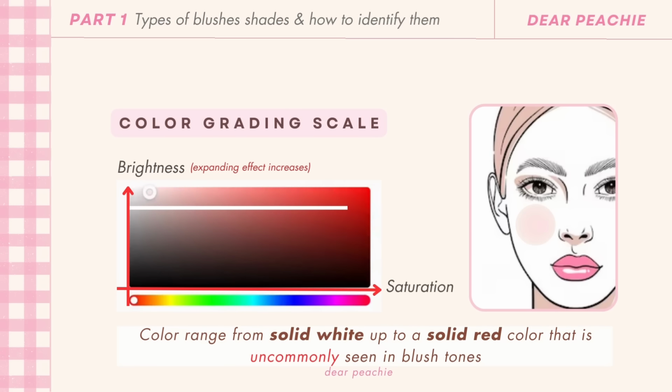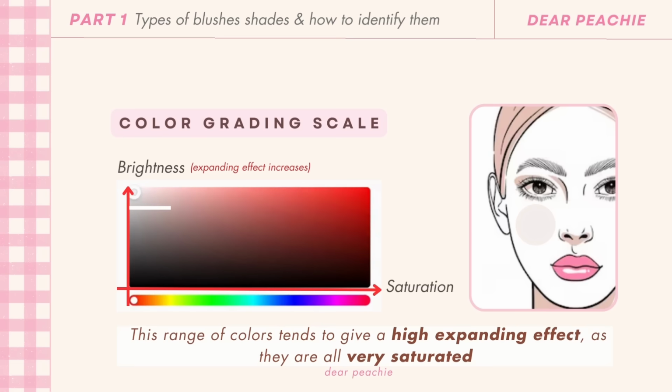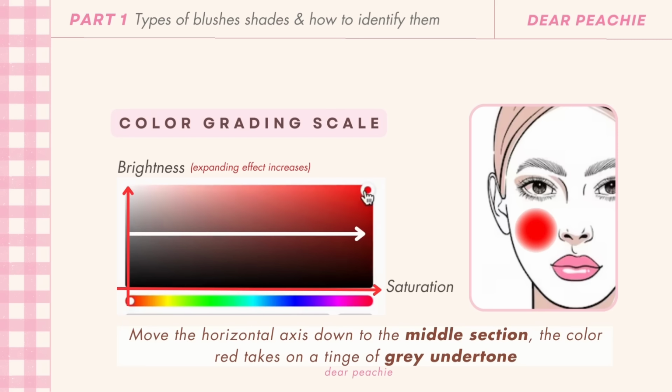However, when it comes to the horizontal axis, it represents the saturation level of the blush. We can't observe the saturation level by simply placing the color picker at the top level of the graph, as it shows a color range from solid white up to a solid red color that is uncommonly seen in blush tones. Furthermore, it's worth noting that this range of colors tends to give a high expanding effect, as they are all very saturated. By moving the horizontal axis down to the middle section, we can observe that the color red takes on a tinge of gray undertone.